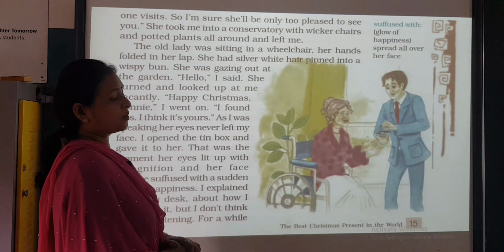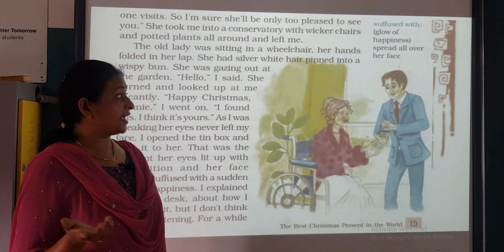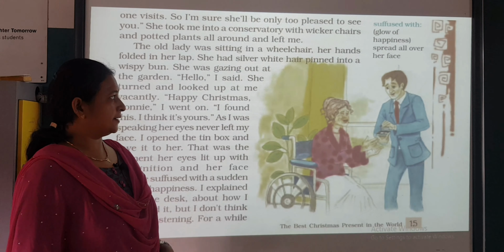The old lady was sitting in a wheelchair. As you can see in the picture, Connie was sitting in a wheelchair, her hands folded in her lap. She has folded her hands like this and they were resting on her lap. She had silver white hair. See the adjectives used to describe her hair. Silver white hair means it was very shiny, pinned into a wispy bun. Can you see the bun? Bun means her hair was tied up in a very untidy manner. She was gazing out at the garden.